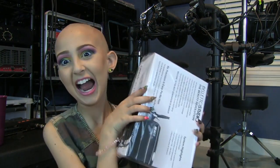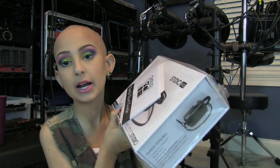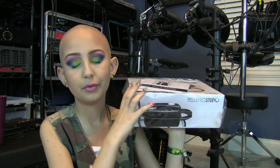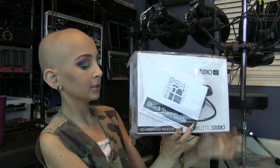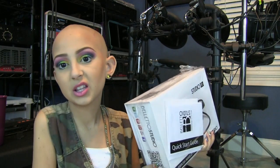I decided I needed another airbrush machine. So I got this one, and it is from Wanelo Studios. And they also sent me a pack of airbrush stuff. And I got one for my sister and my mom and myself. So I'm going to let you guys know how it goes because I have a dye and air system. I love it.